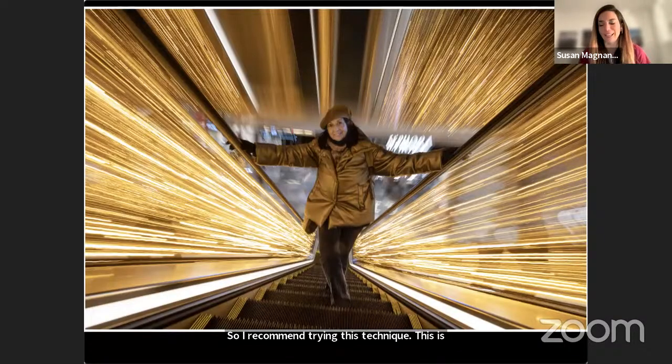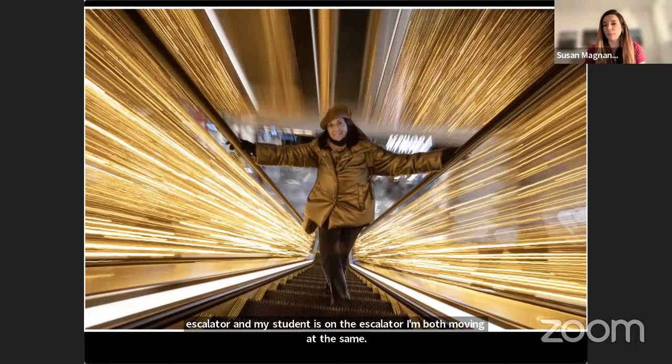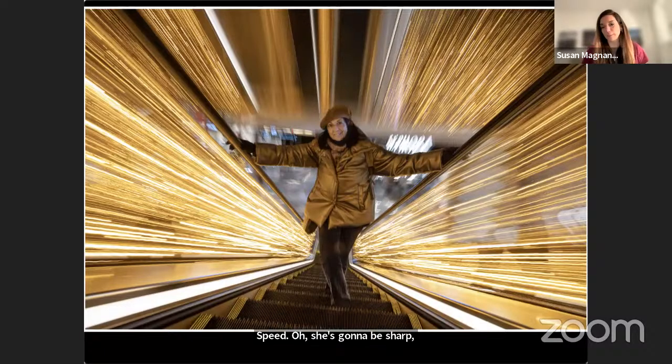This is an interesting opportunity. This is during a workshop I did in New York City, inside the Hudson Yards, and for the holidays, they put all these beautiful Christmas lights on the staircase. What's cool about it is if I'm on the escalator and my student is on the escalator, we're both moving at the same speed. She's going to be sharp, but the background is going to be blurred. All the lights are looking like a blur. So think about the creativity of doing this.